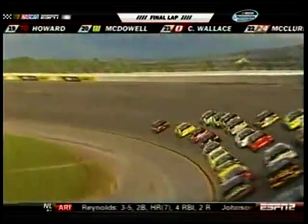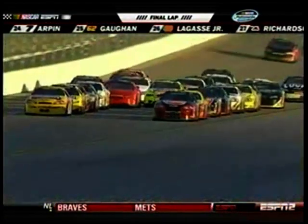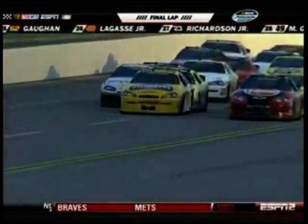Bowyer threads the needle, slams it to the inside of Jamie McMurray. That'll be the battle for second. Bowyer down low, McMurray up high. Out front, Kevin Harvick with the lead off 2. Here they come up the super stretch for the final time here at Talladega. Kevin Harvick on the inside.